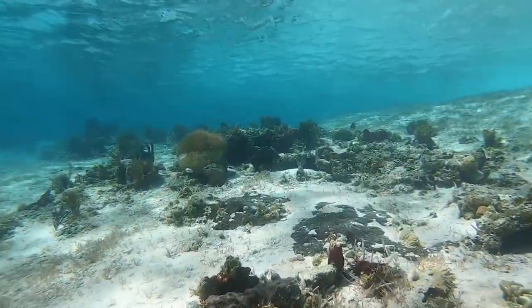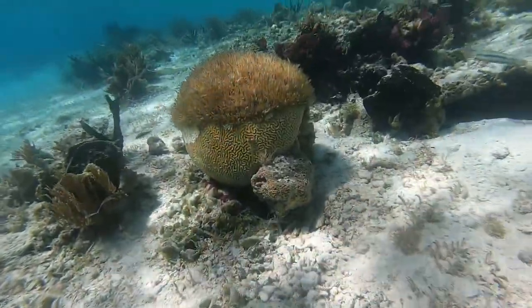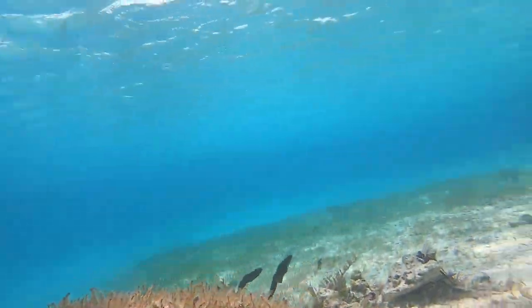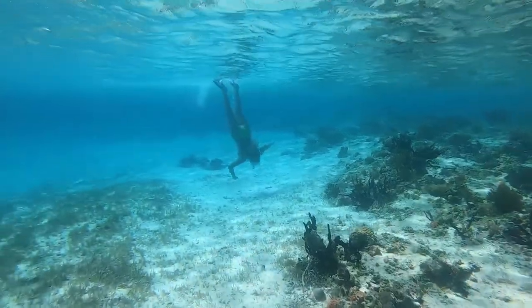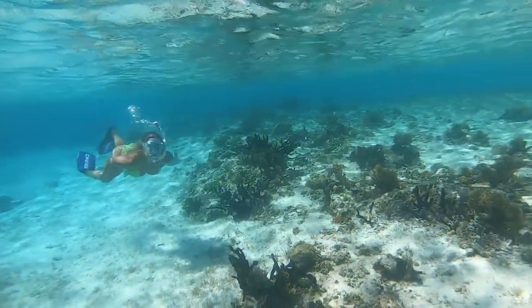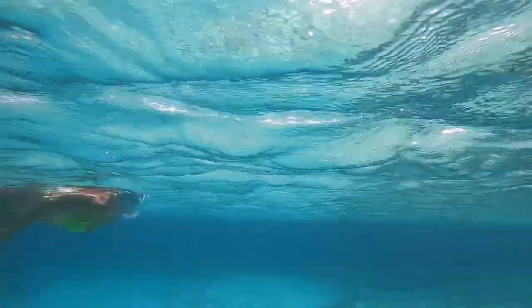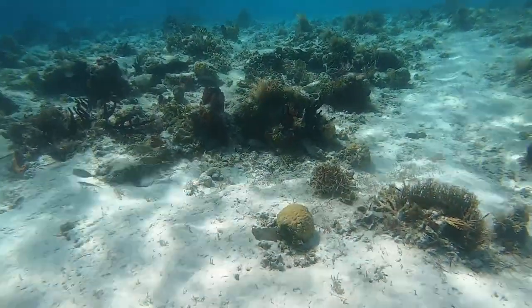Brain coral with hair? I need a closer look. And a face! Coral is scattered all along the sandbar.